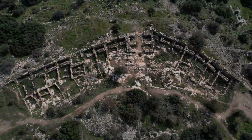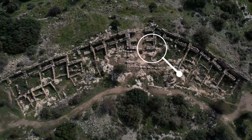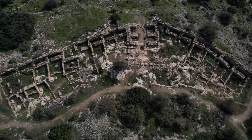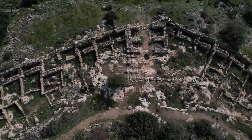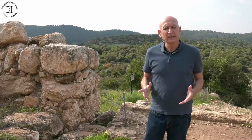At the entrance to the city itself, on both sides of the gates, were rooms. These are called by the prophet Ezekiel cells. They were used by the guard for rest and storage. These cells can be seen in many sites, one of which is here in Khirbet Qeiyafa. This place is dated to the 10th century BCE, to the time of King David.